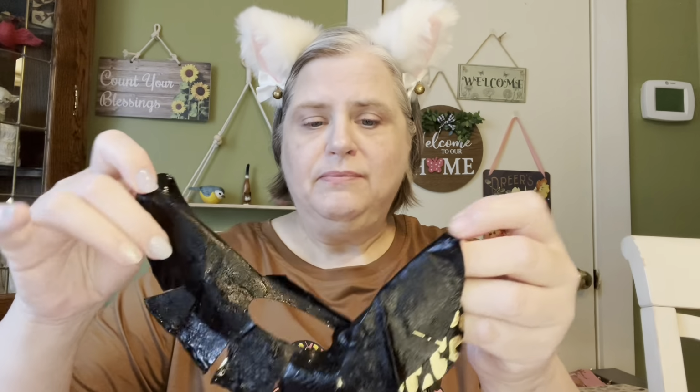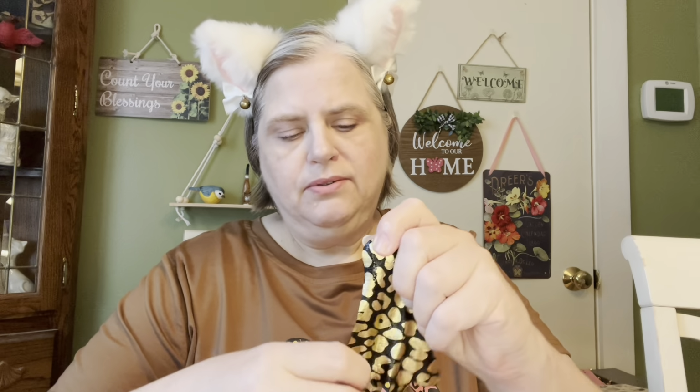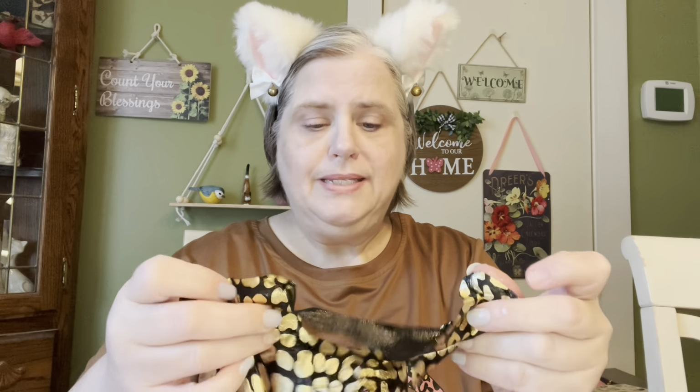This mask is very saturated, and it comes in two pieces. So I'll put the bottom on first. That seems to work best for me, if I have two pieces, I do the bottom first. It's very saturated. It's black on the side that goes towards your face. It smells good. I mean, it doesn't have much of a scent, but it is messy.